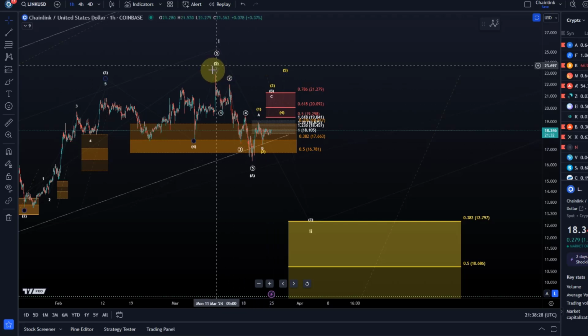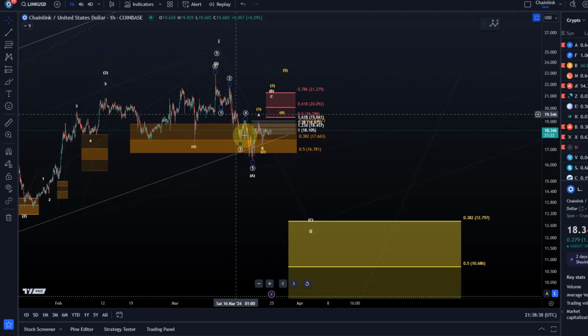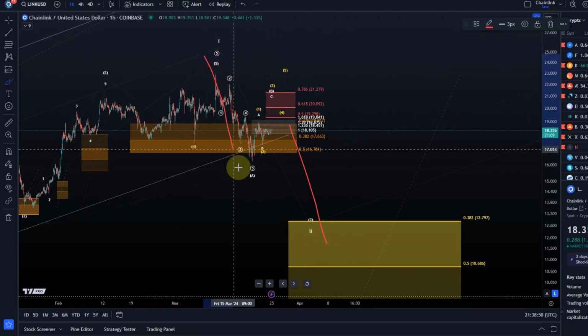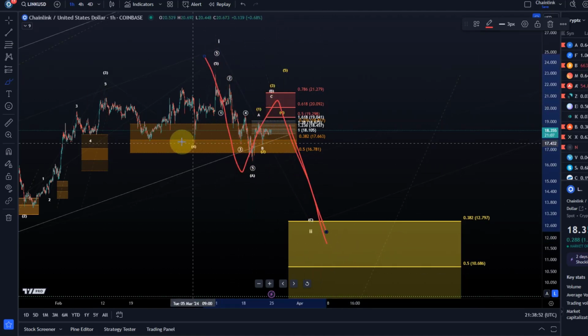So the idea is wave 1 topped here on the 10th of March, and then this move down initially was a wave A. I can count that as a 5-wave move, as a diagonal. And a 5-wave pattern typically indicates that there should be something still that should follow, like A wave, B wave, C wave. And we don't need to go down a lot.